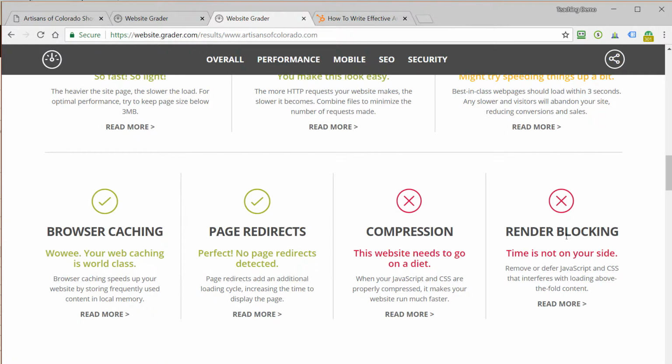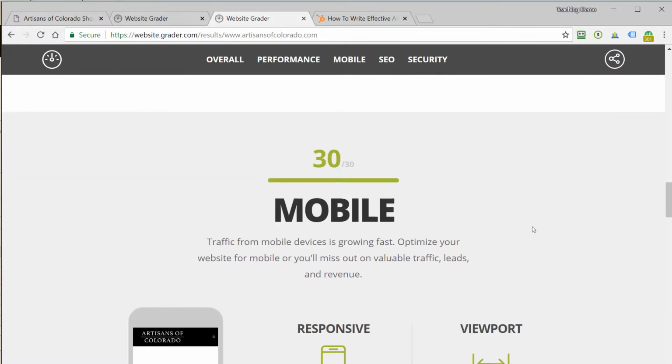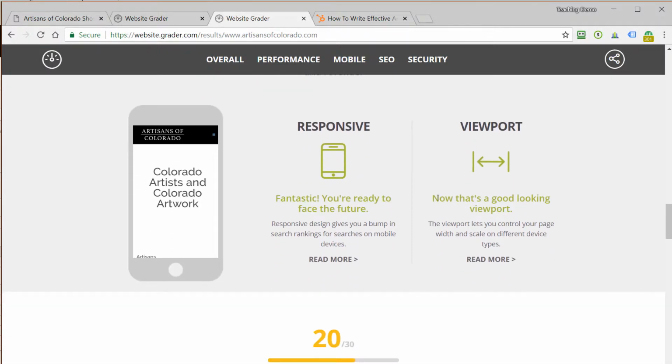It'll tell me that I've got some render blocking going on. So it gives me some information, but not really enough. I'm going to have to find another tool to really tell me what to work on with this site. It will show me that the site is responsive, and this is what I mean. Now that's a good-looking viewport.